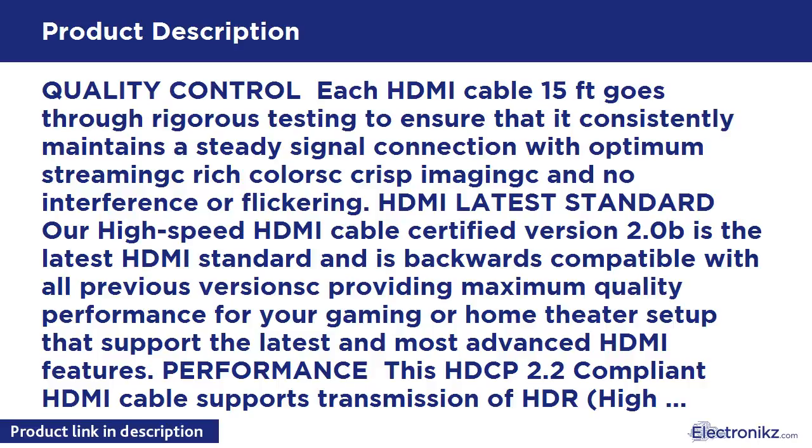Configuration. The HDMI cable, 15 feet, features corrosion-resistant gold-plated connectors, full metal jacket, 28AWG triple shielding, and solid copper conductors. The durable nylon braided sleeve flattens or flexes and contours to preferred form.